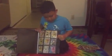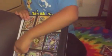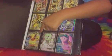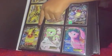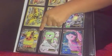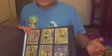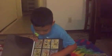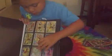And we have Blastoise EX, and I love the detail of this one. And Flareon EX, I really love this. It's cute, and I like the detail too. And I like it how they put three of them in there. Usually it's just one in there. But we have Gods of War EX, and like this one, it has three.